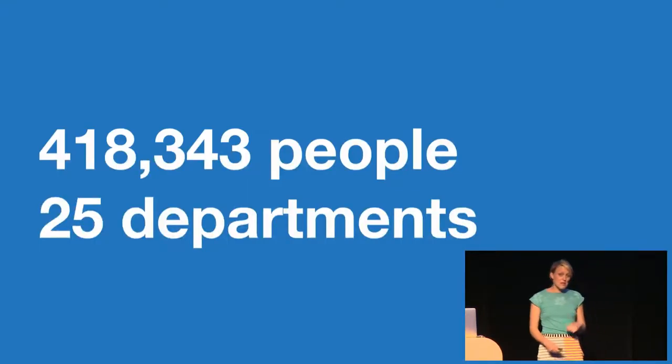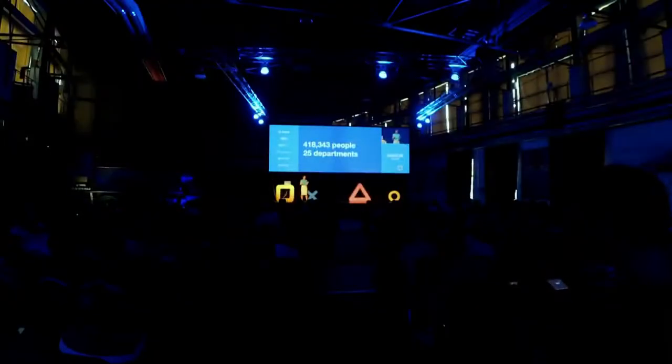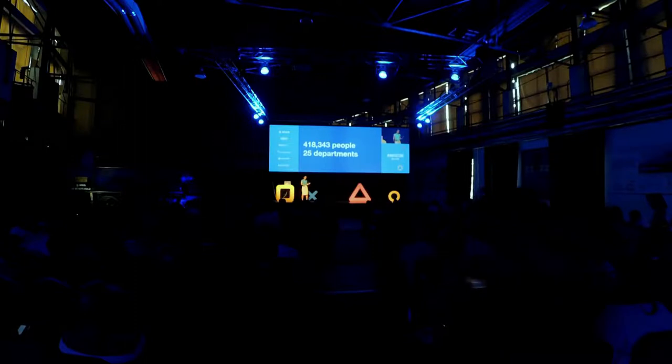And government is really big as well. So this figure is from last year's census, and it shows that there's more than 400,000 people working in the civil service across 25 different departments. That's 400,000 people doing a huge range of different jobs, from permanent secretaries, which is the government jargony term for the big bosses in charge of departments, to people working on the front line in job centres, meeting the British public day to day.